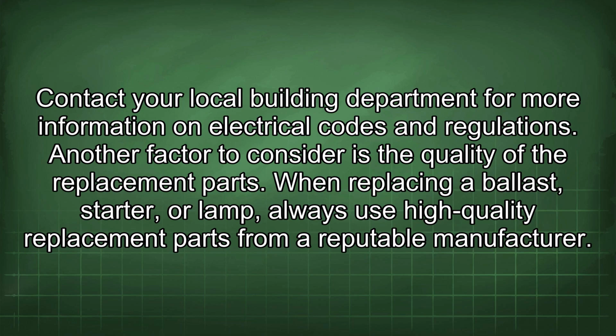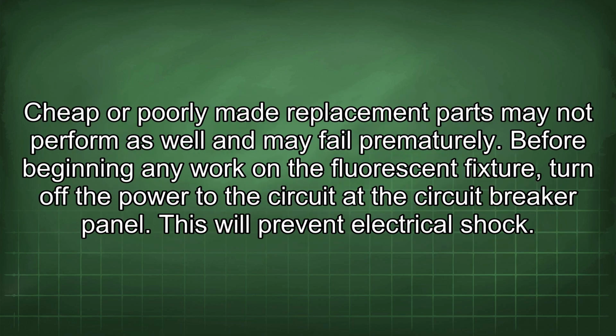Another factor to consider is the quality of the replacement parts. When replacing a ballast, starter, or lamp, always use high-quality replacement parts from a reputable manufacturer. Cheap or poorly made replacement parts may not perform as well and may fail prematurely.